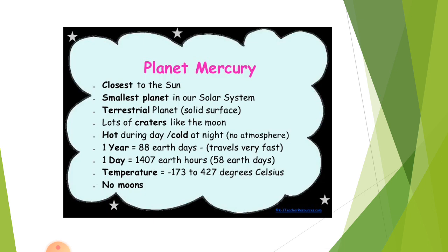Mercury. It is the planet which is closest to the Sun. That's why it's the hottest planet and no life can exist here. It is a terrestrial planet, which means it has a solid surface. Lots of craters are present like the moon, meaning its surface is not smooth. It's hot during the day and cold at night. Its 1 year is equal to 88 Earth days and it doesn't have any moon.